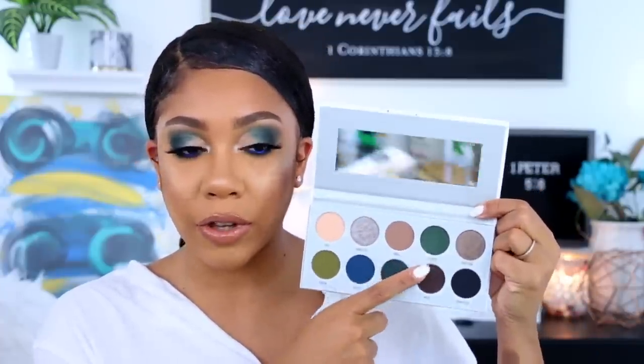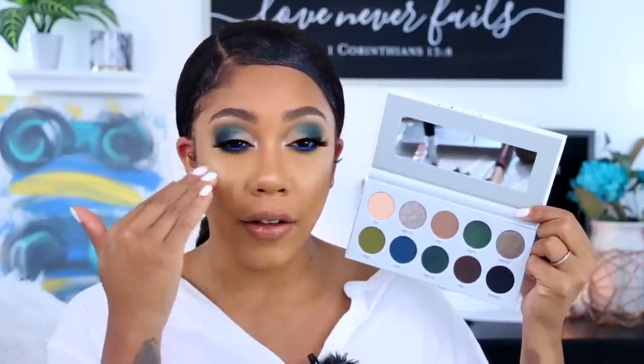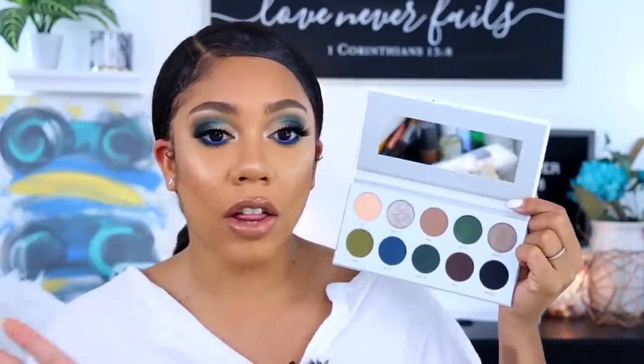The verdict is out on the Morphe Jaclyn Hill palette. Again, this one was Dark Magic. And you guys, I freaking love it. I think these shades are beautiful. The combination is gorgeous. I really want to try out this beautiful green shade, which I would really like to use one day. Maybe I could have used it today. I love it. And now that I'm seeing the blue, I'm really liking that I incorporated the blue liner. All of that good stuff.